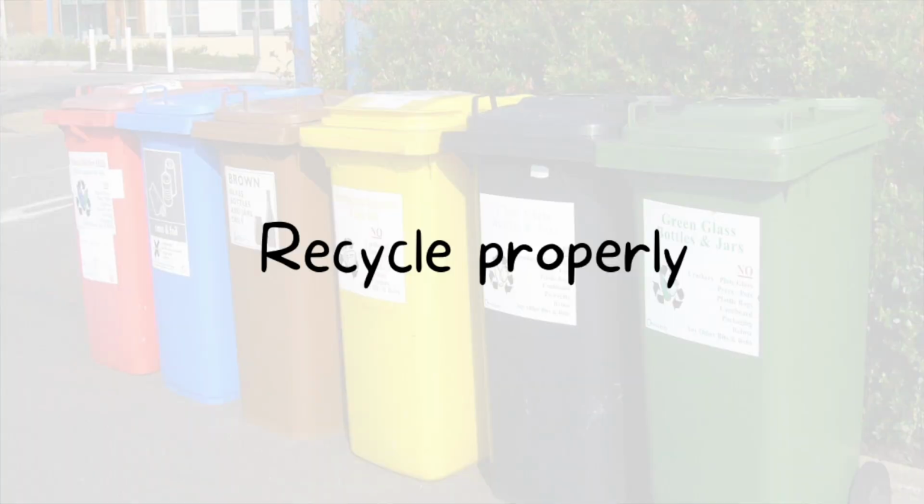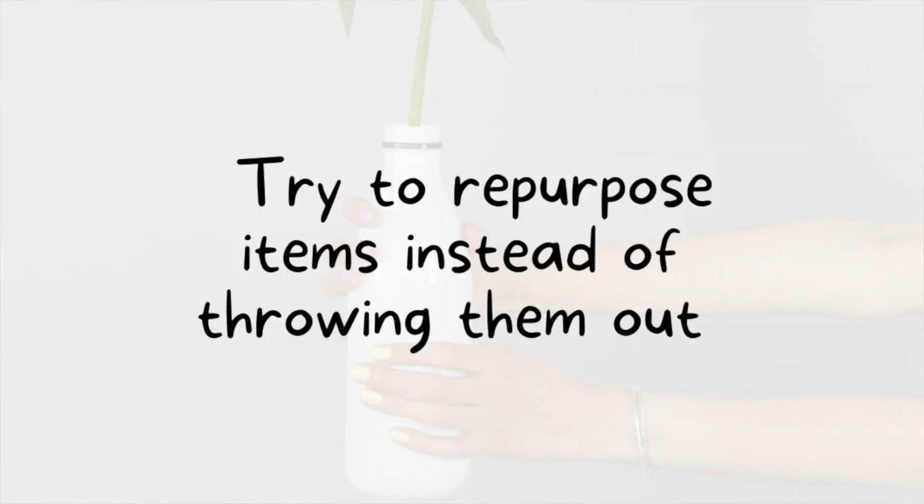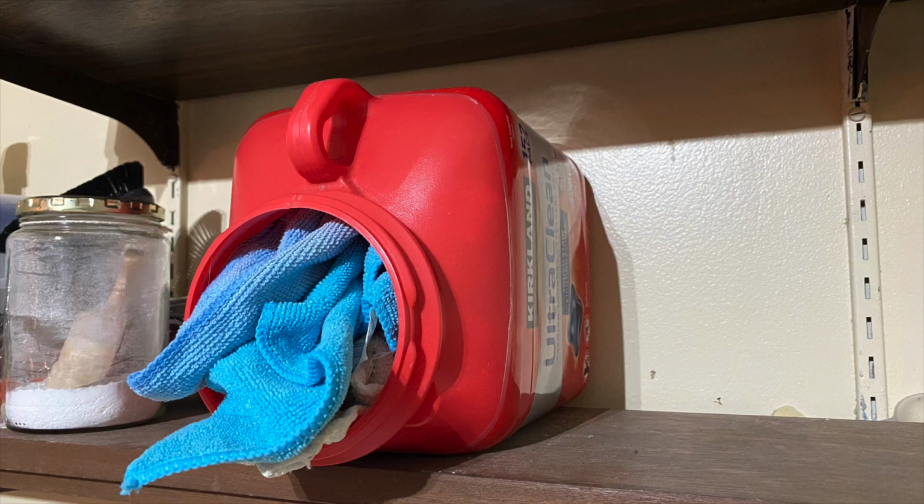Next, make sure that you're recycling properly. I think a lot of people think that they're doing the right thing by throwing things in the recycle bin, but if they're not cleaned properly or you're including items that can't be recycled in your local district, then you're actually doing more harm than good. So make sure that you know exactly what's accepted in your recycling. Make sure that you're cleaning everything properly. Make sure that you're reading the instructions on the back of containers and that you're recycling items correctly so that it's not just a waste of time. And as a last resort, always try to repurpose items before you recycle and throw them out.